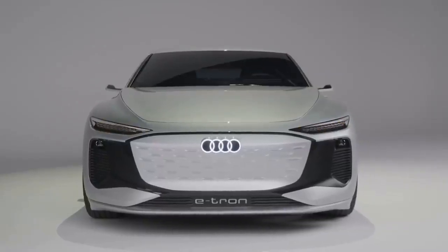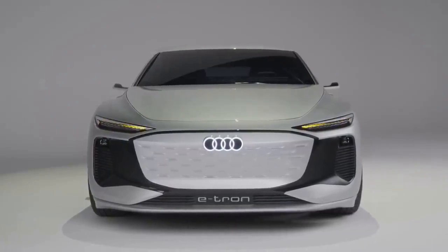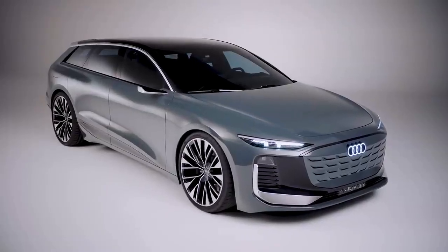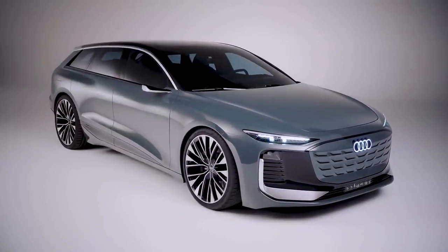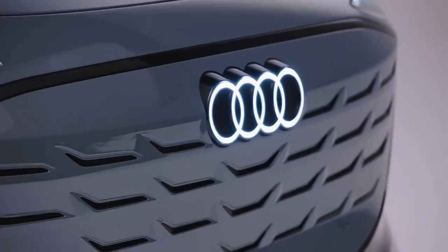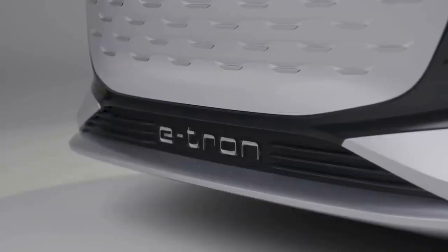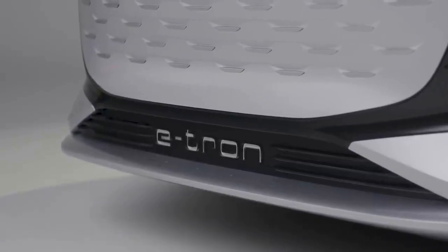From the front, both cars are clear evolutions on familiar Audi design themes. Both have the same grille outline, known as the Audi single frame, but in this case, there's no actual grille. The front is almost completely smooth, with a cool illuminated Audi logo, metallic e-tron lettering near the splitter, and some highly advanced headlights, to put it mildly.